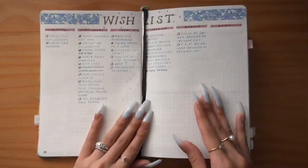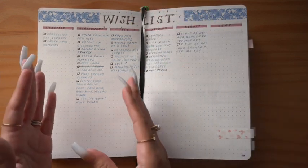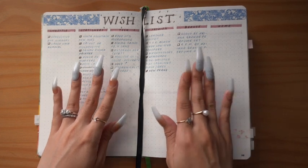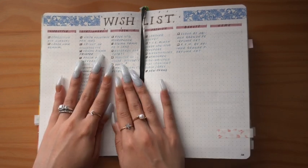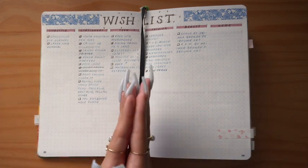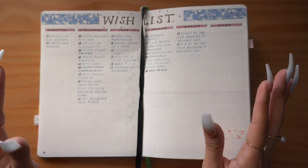Here is my wish list spread, and I just wanted to have a place where I could write down all the things that I want, and it kind of helped me fend off that urgency of wanting to get that item right then and there. Putting it down on paper and giving myself time to think about it has definitely helped just rein in some of my shopping, so I'm super grateful for that.